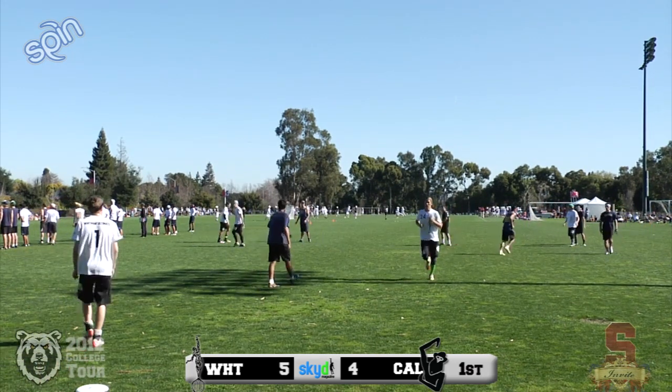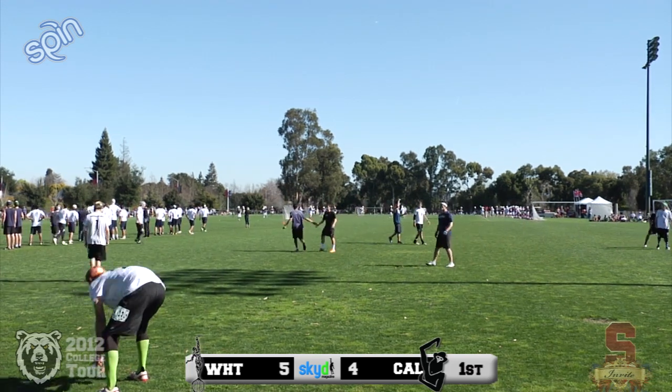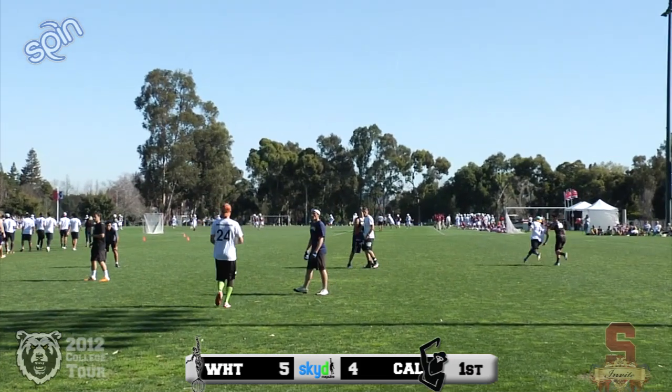Sweets with another chance to break. They're up currently 5-4. Up one break. Jeremy Norden walking it to the line. He's been taking deep shots all game. Let's see if he does the same.